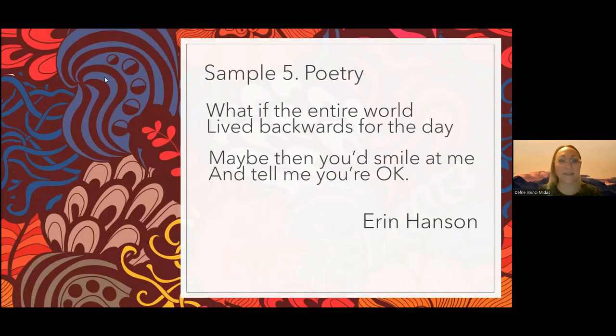Poetry. This one's really nice. Now, this is a poem. Four lines. It's today's kind of poetry. It's not old or anything, by Erin Hansen. And it gives us a feeling. Poetry is there for feelings. So it's best to enjoy it first of all, then try to understand it.